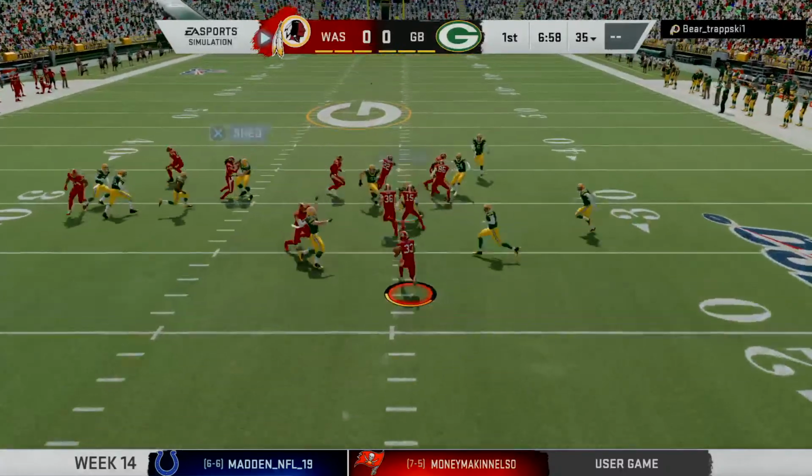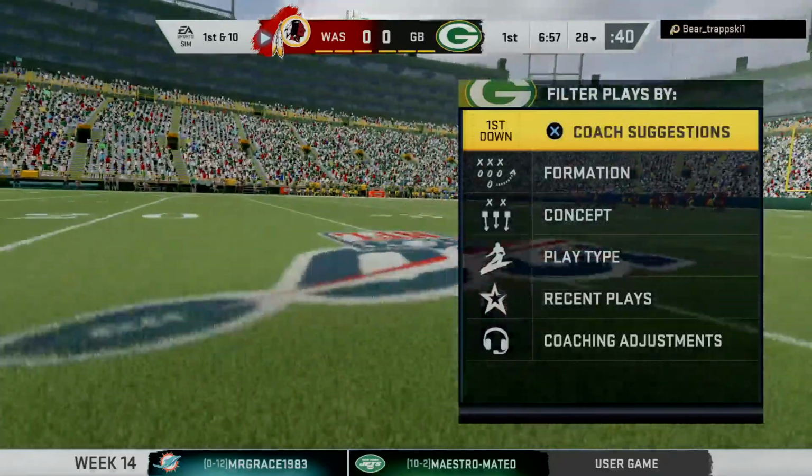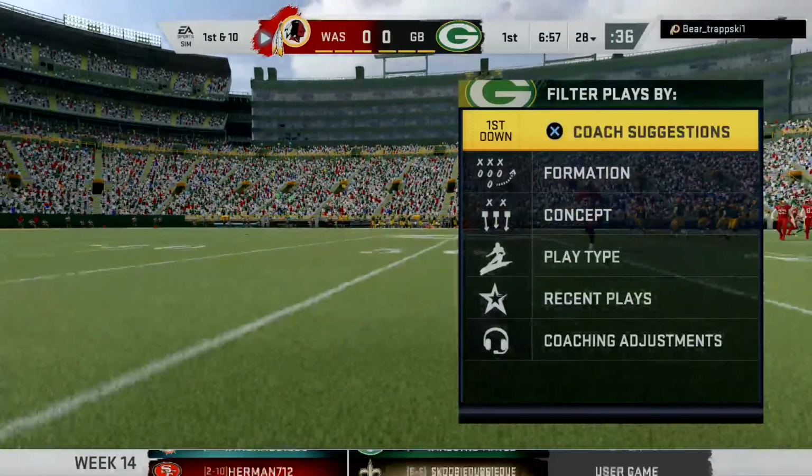Week 14. This is taken at the 3.25 and up to the 28-yard line. At their own 28-yard.